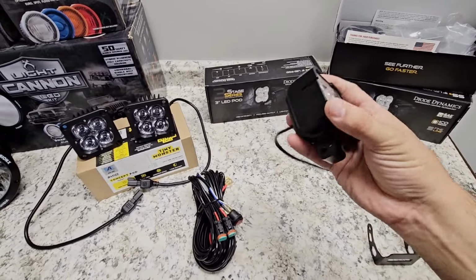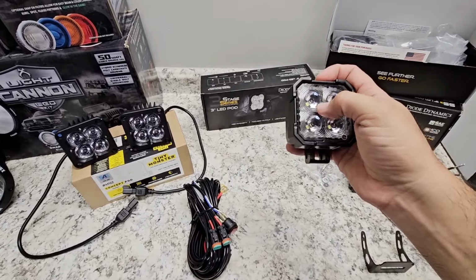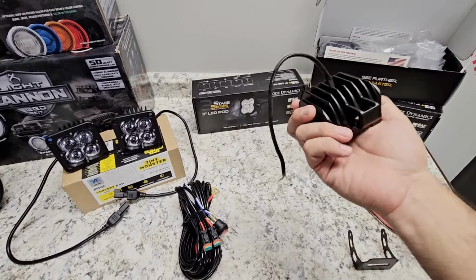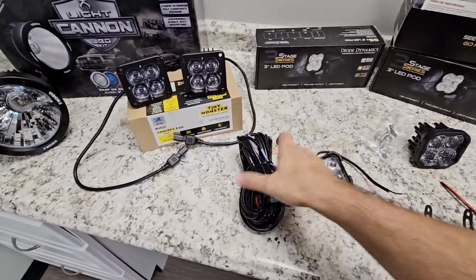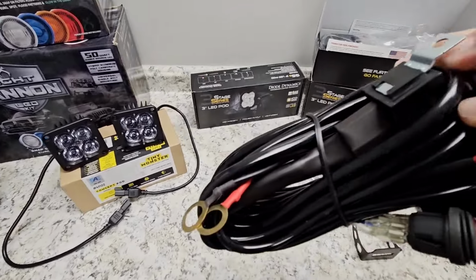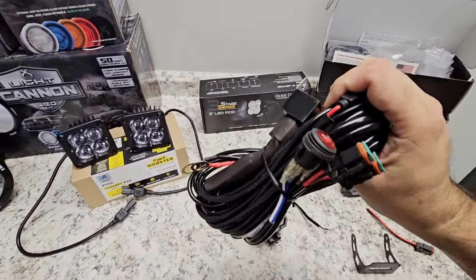Check these out. So these have little kind of reflector with mini projectors in front of them. Another brand of light that they carry. This is the wiring harness for it. You can also see the Bosch style connectors. This has the relay built into it, which is also really nice.